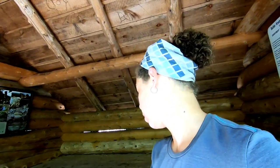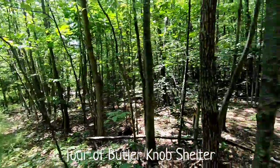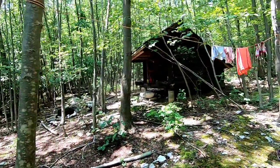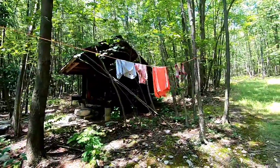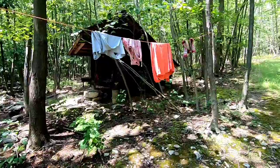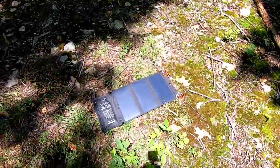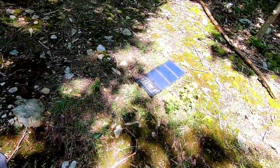So yeah. So coming northbound, you come up the trail this way, and then here is the shelter right along the trail. Since I had some sunshine this morning, I dried out my laundry from when I washed things at the diner yesterday, and my soaked socks from the rain. And I have my solar panels going and charging up. My power bank's attached to them right now.